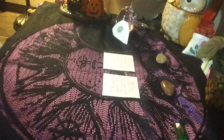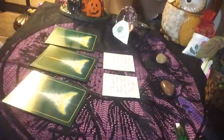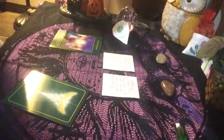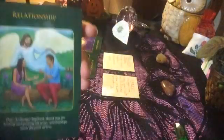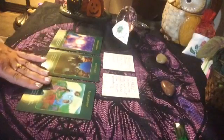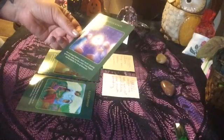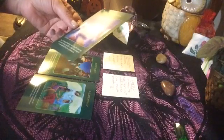So we're going to get 3 cards from Archangel Raphael, Healing Oracle. Okay, so you got detoxification, you got acceptance, and you got relationship. The first card that you got is detoxification. Dear Archangel Raphael, thank you for clearing and cleaning up my body, mind, and life so that I may be happy and healthful.